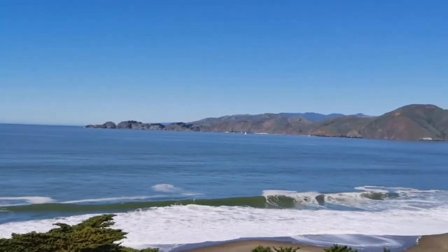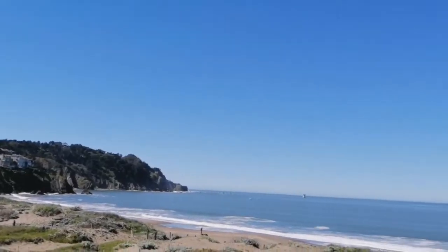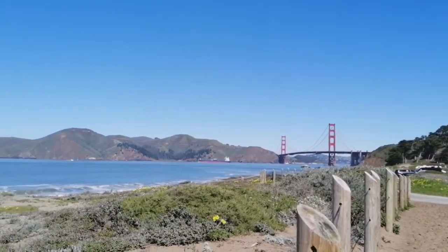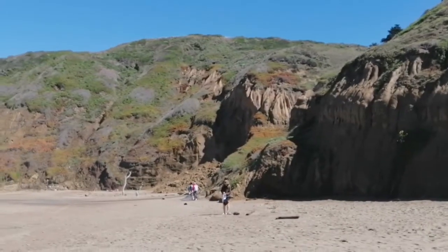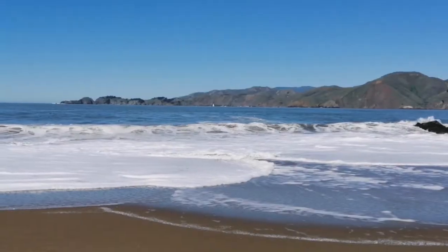The second best view of the Golden Gate Bridge is the mile-long Baker Beach, which lies at the foot of the rugged Serpentine Cliffs west of the Golden Gate. Large waves, undertow, and rip currents make the beach unsafe for swimming, but it provides panoramic views of the Golden Gate Bridge, marine headlands, and the Land's End.